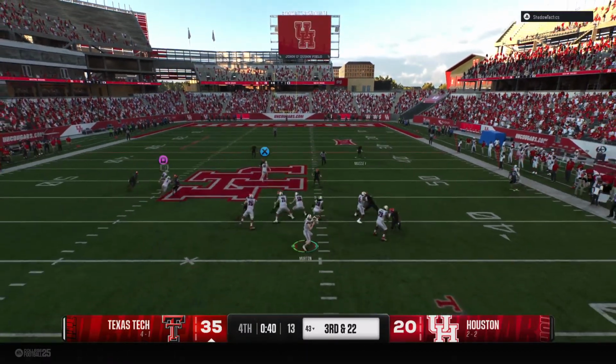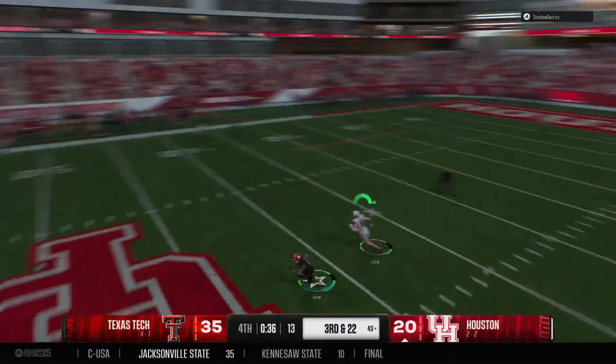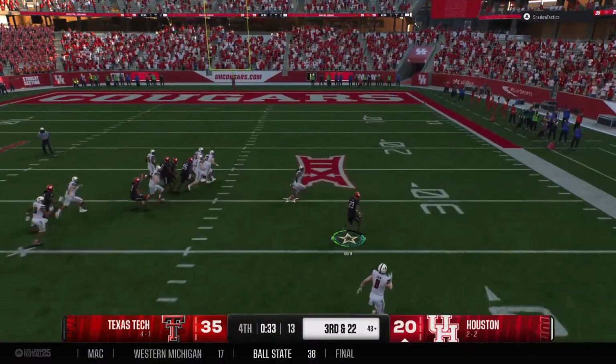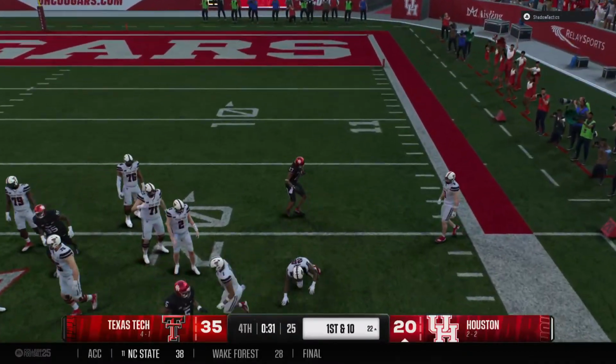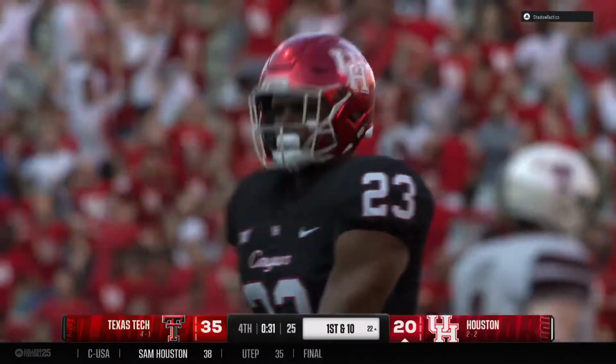Back to pass, it's Morton. Fires to the wideout. This will be picked off, maybe just the turning point they needed. Going the other way, and he's got room. And they capitalized not only on the pick, but on the great return to improve this field position.